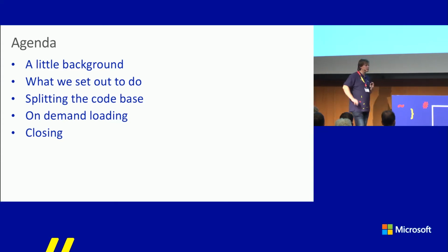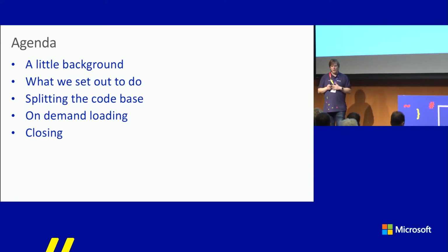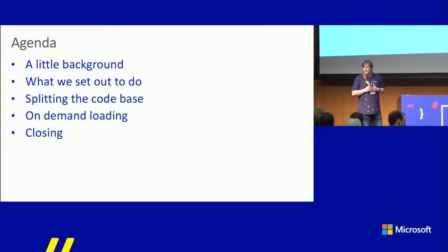And one of the key things there is that we wanted to split our code base for a new UI we're building into separate modules, and I'll talk about how we set that up, how we got that working. And I'll also talk about how we manage loading of those modules at the end. And I'll have some closing slides for you with some links to get started.